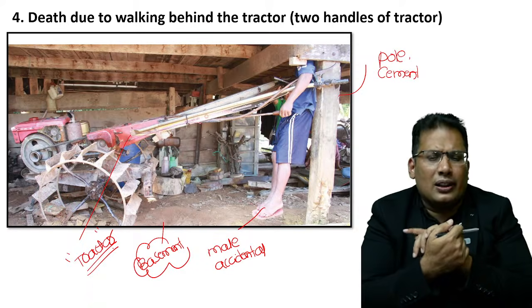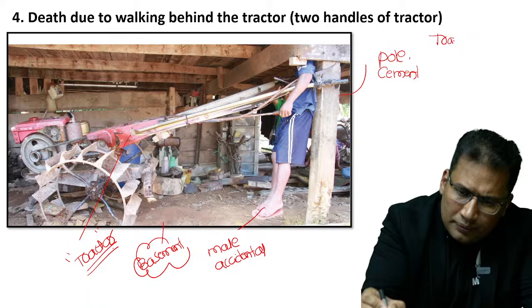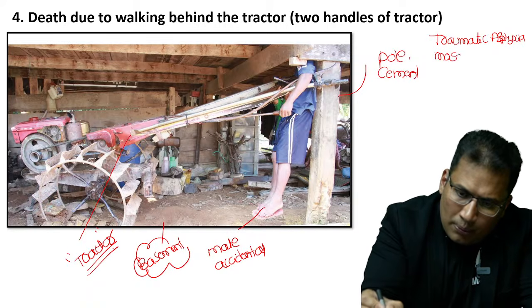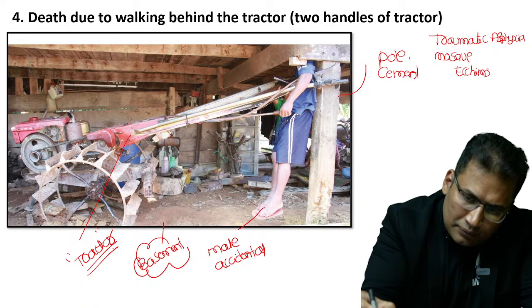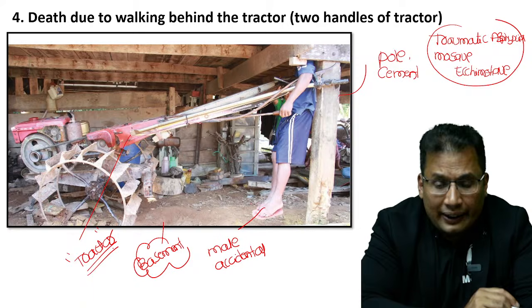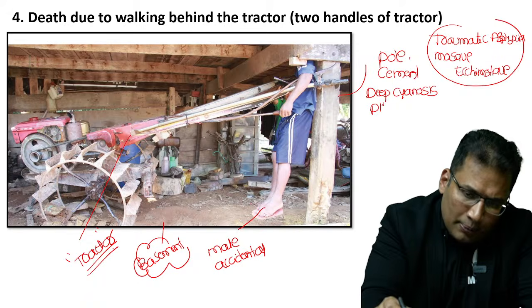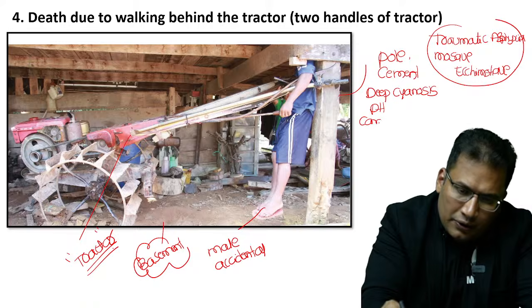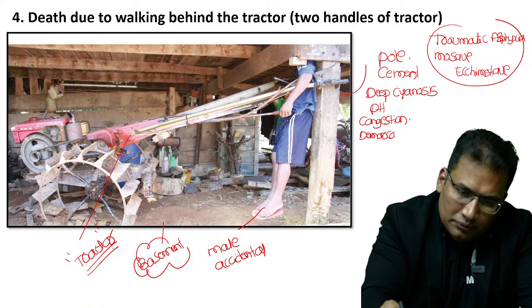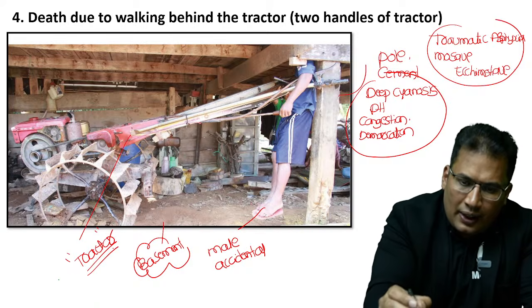My question is, what is the probable cause of death in this case? So the probable cause of death here is traumatic asphyxia. Also known as mask ecchymosis. ठीक है, mask ecchymosis. So what are the clinical features? The clinical features are deep cyanosis, petechial hemorrhage, and congestion of organs. Then sometimes there can be clear line of demarcation. So what is the manner? The manner is accidental.